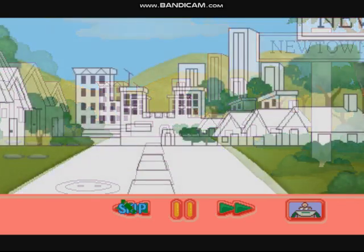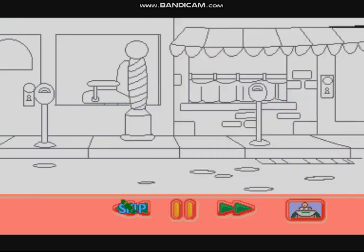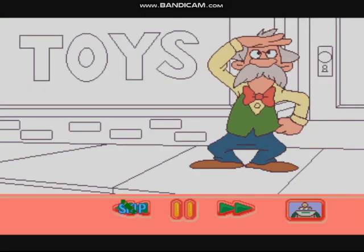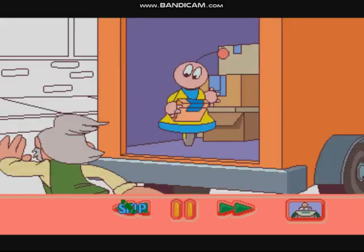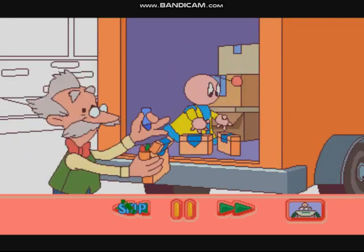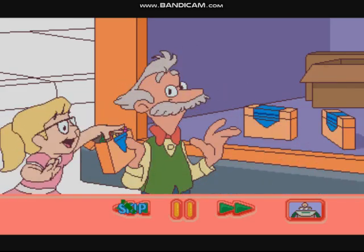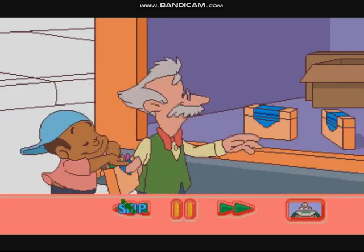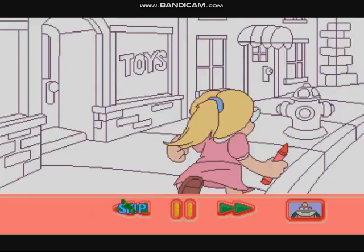Newtown looked like a great place, but I wouldn't exactly say it was colorful. Mr. Merry, the toy shop owner, was sure happy to see us. And he was even happier when he opened his first box. Mr. Monday had outdone himself with all these beautiful colors. The children could paint the town.